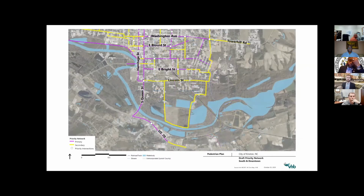Now, when we look at the south and downtown section first, some of our main corridors are obviously US 70 down towards the community college, Queen Street, Heritage Street, and then we've got a number of east-west streets, including Caswell, Bright, Blunt, and Washington. And then we have a number of smaller streets that connect the neighborhoods and create these walking loops. For example, Lincoln Street, Tower Hill Road, as well as a potential walking loop or greenway far off in the future into the southern part of the city. So we'll come back to this, but I'll just want to keep on progressing through.